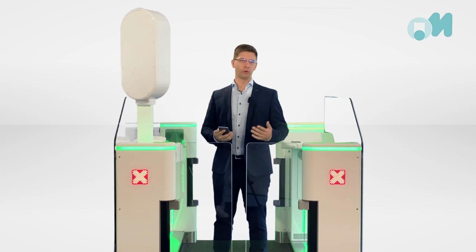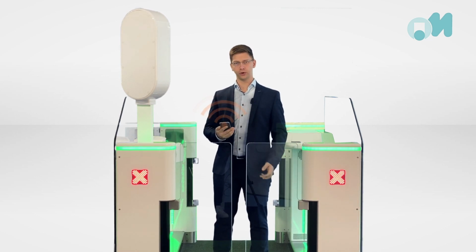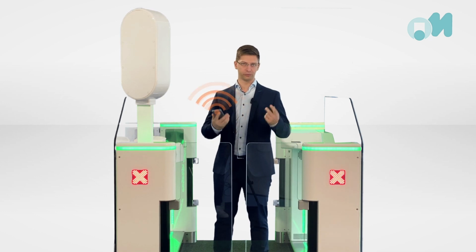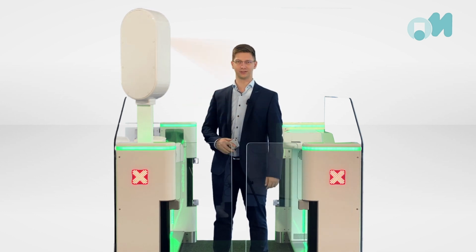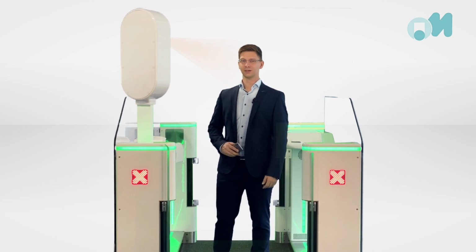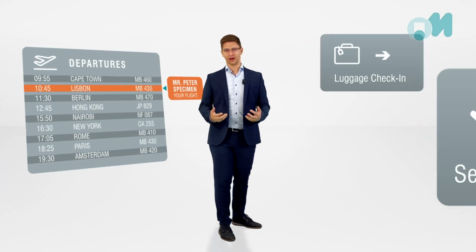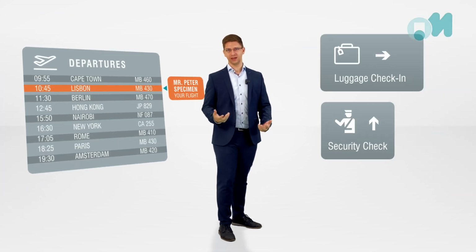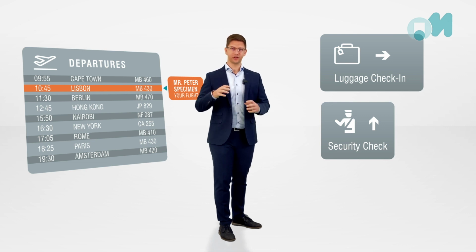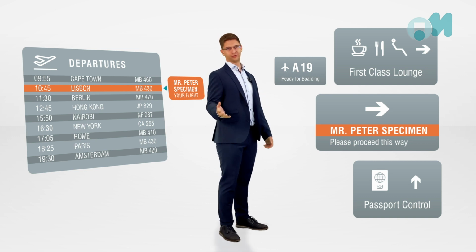The gate will perform a two-factor authentication. The first factor, the enrolled smartphone, and the second factor, for example, face or fingerprints and biometrics. Contactless and always on the move. Mobile Flow customizes your traveling experience. It not only guides you to a terminal or a gate, but also to the best offers and activities at the airport. And it's all customized to your preferences.